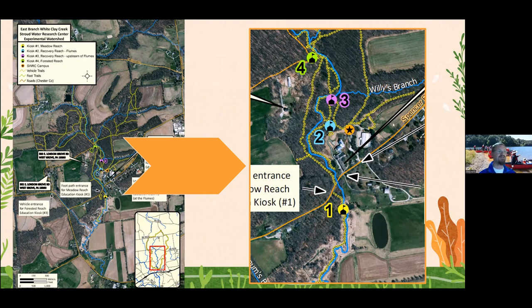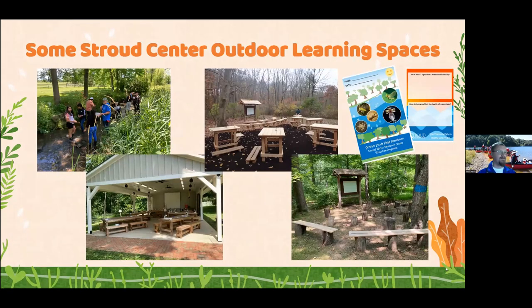We consider the entire campus an outdoor learning space, but we do have some established spaces, which you'll see some pictures of, and we have a newer pavilion. So let's see a few pictures of those. Our stream is an outdoor learning space, right? We're collecting macroinvertebrates in a section that's downstream from where our scientists do research so that we don't disturb their research. We've got a designated spot there.